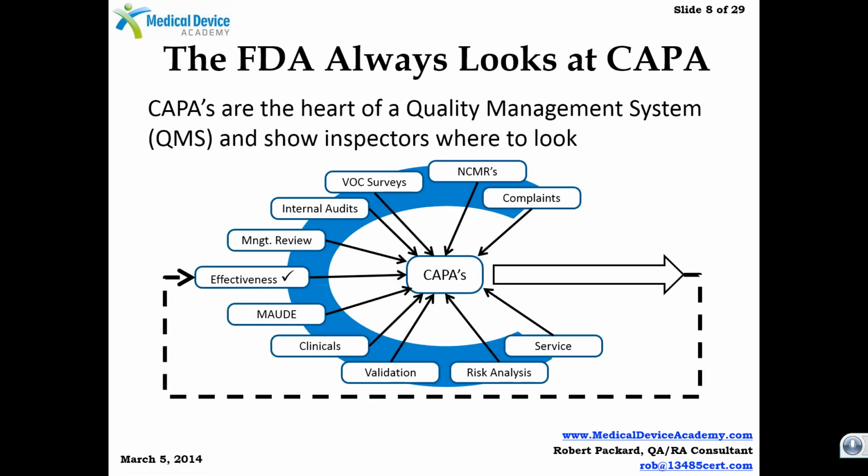Here's the most critical quality system or subsystem within your quality system. It's the CAPA system. And this diagram was actually drawn for me by Kim Troutman, who's one of the authors of the QSR and helped draft the ISO 13485 standard as well. And she drew this along with some other instructors when I learned the QSR and CAPA. And this is how they showed it.